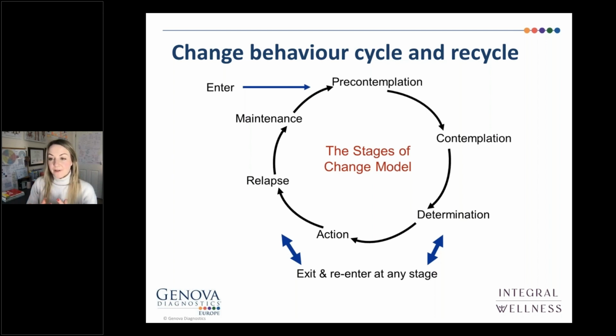Sometimes people do the action phase and then they sit in maintenance. They've made the changes, they're happy with it. It feels like a new routine and a habit. And then they sit in maintenance and the benefits and the positives keep them going. But maybe something throws a curveball: a family member passes away, they suddenly change homes, they move jobs, they become a mum, they become a dad, and suddenly that whole scenario changes and they relapse.